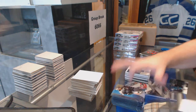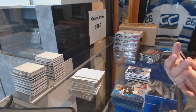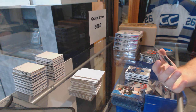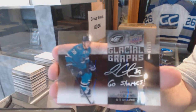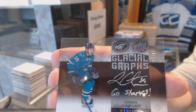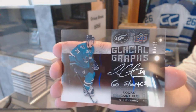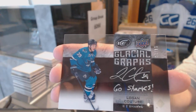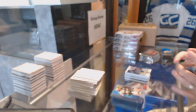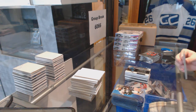We've got, that's sexy, a Glacial Graphs inscribed short print auto, numbered 3 of 15 for the San Jose Sharks. Logan Couture. Out of 15. We had one out of 45 earlier, so that is definitely a short print one. Very nice stuff.